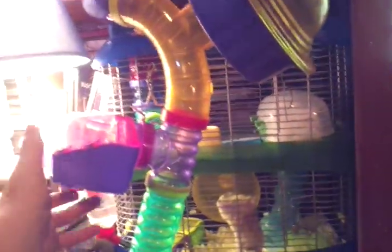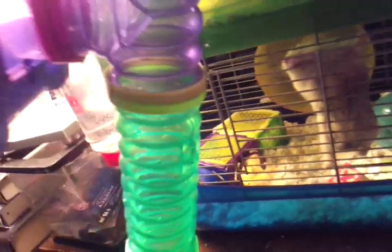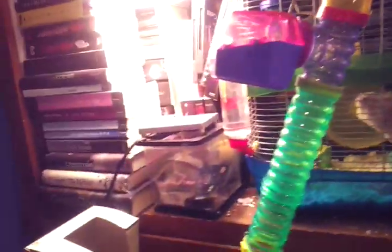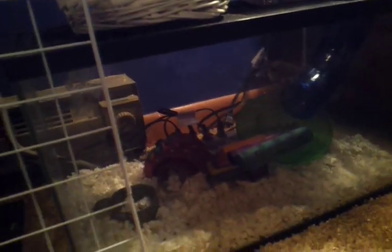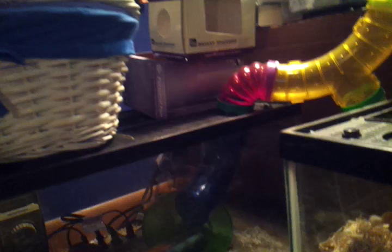And he is in a two-level Critter Universe, I think. It has a tunnel that goes to a space pod and a little pod here that I actually broke, but it's still pretty sturdy, and I slid it back into place. And then he connects to a 10-gallon with his silent spinner, a little strawberry, and just that. Why are you chewing? You shouldn't be chewing.